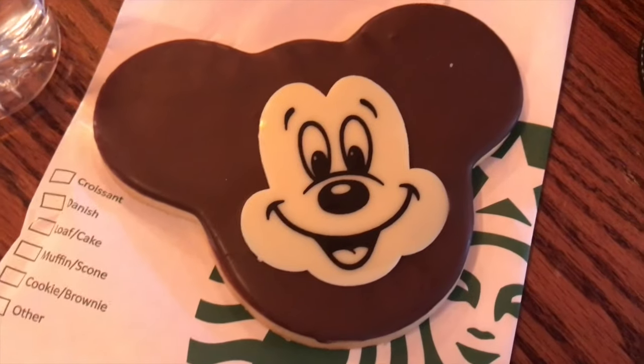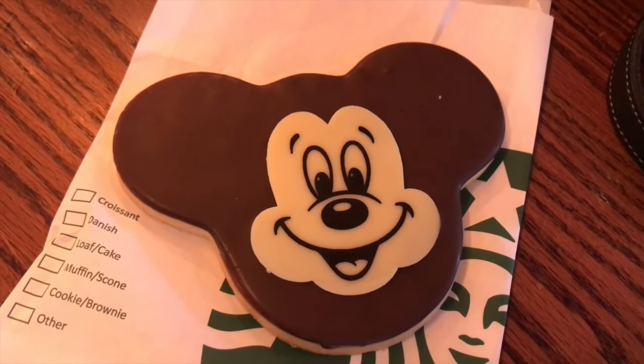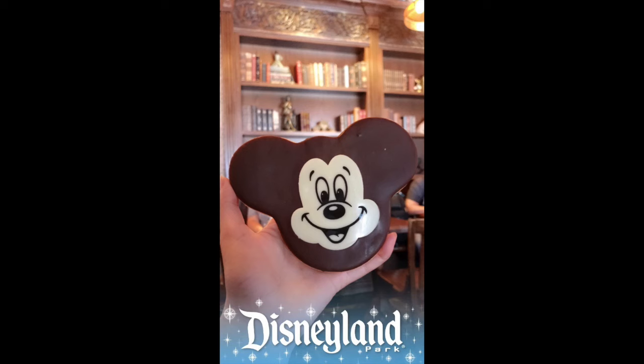Still get Starbucks at Disneyland? Yes. That's how we roll. We have to get Starbucks, always. Let's check out this cookie I got. So cute. I feel like I've had this a long time ago. And it's cheaper than all the other cookies. Took this photo on Snapchat. Thought it was cute.